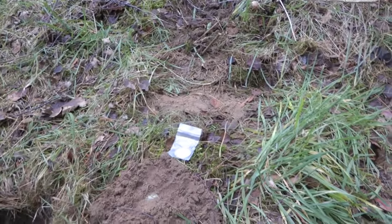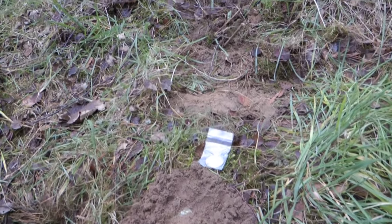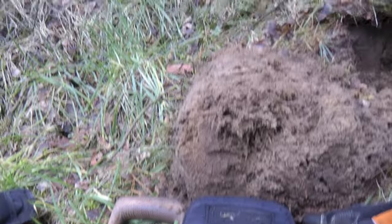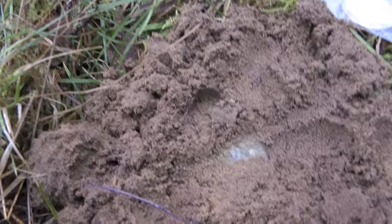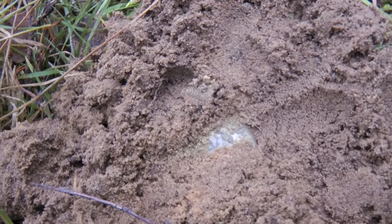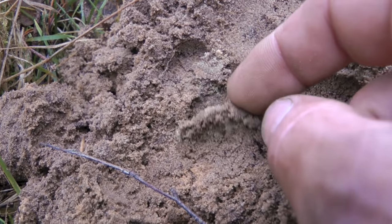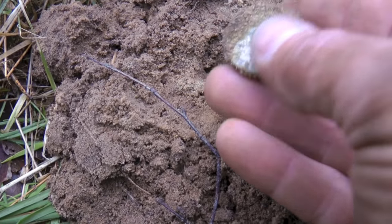Sometimes life's crazy. You know, I was packing up, I was bagging the coin, I was packing up my rucksack, putting my camera in, putting my gloves on, rechecking my hole, and you wouldn't believe it. Sorry, it carries me away. Look at that, there's another one in the same clot of earth.